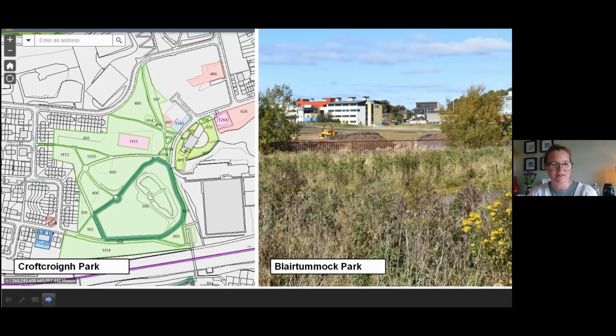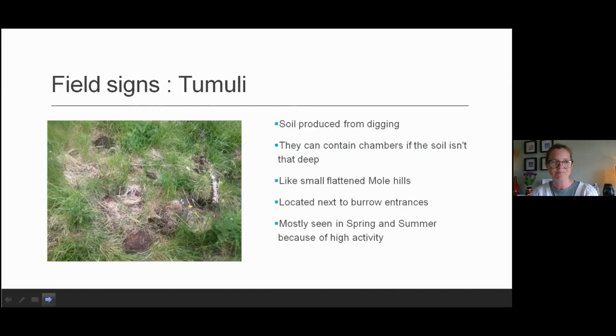So I'm just going to move on to this slide here. So the field signs, I've not listed all the field signs because there's quite a few, and if you want to discover what all the field signs are and record them to the level where you're using the correct notation, you can refer back to that email link that I put on the third slide, I think, the email link to the most up-to-date methodology. But I've just got some pictures here to give you an idea of what to look for. So here is the famous tumuli.